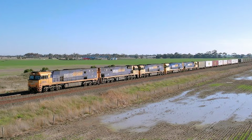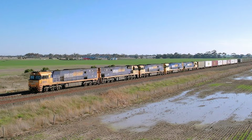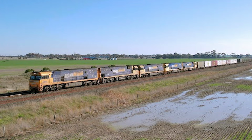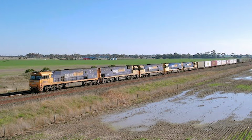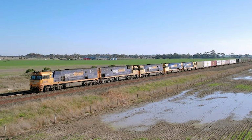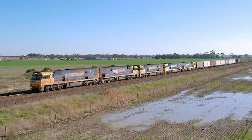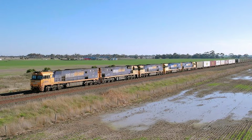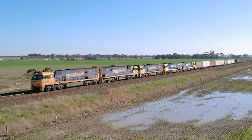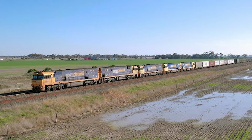Weight distribution became another Australia-specific consideration. The NR class carries 132 tons distributed across 6 axles, giving it 22 tons of axle loading. This weight distribution was carefully calculated for Australian track conditions, which vary dramatically. Coastal main lines have well-maintained heavy rail. Interior routes often feature lighter rail and less maintenance. The weight per axle needed to be high enough for traction on long grades, but not so high that it would damage lighter track sections or accelerate rail wear excessively.